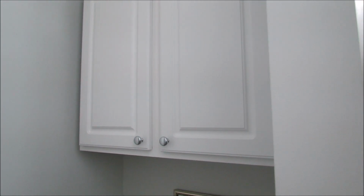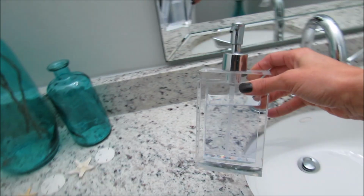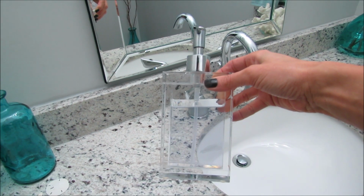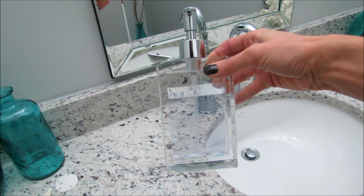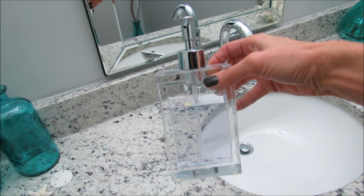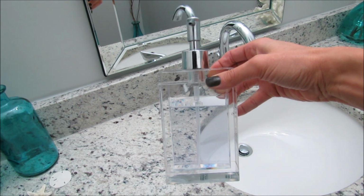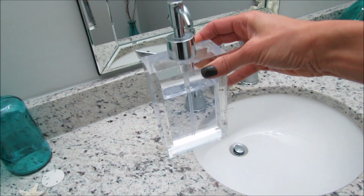And then we just have these cabinets above the toilet. These cabinets came with the whole set that we got off of Craigslist, and they happen to fit in there perfectly, which was nice. I'm sure it's just the standard size, but I was really happy with our find. I forgot to share the soap dispenser. I really love this clear acrylic soap dispenser. I got this at Home Goods. You can find these pretty much anytime you go to Home Goods or Marshall's. They have different shapes and everything, but I just think it looks really pretty with the clear soap in there.